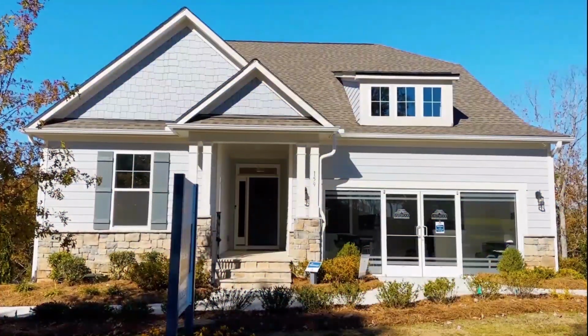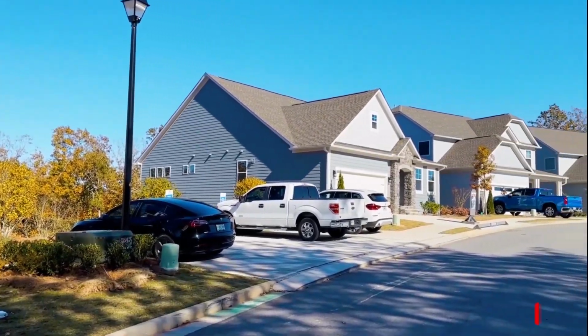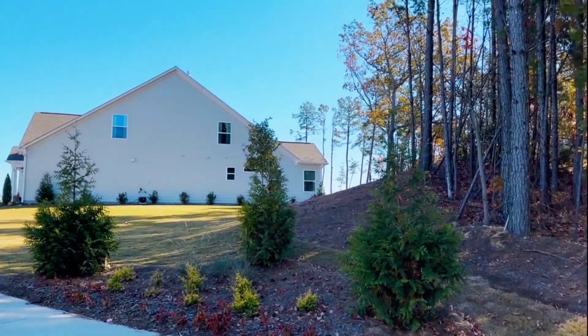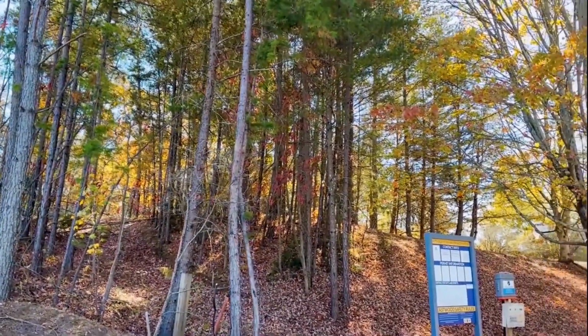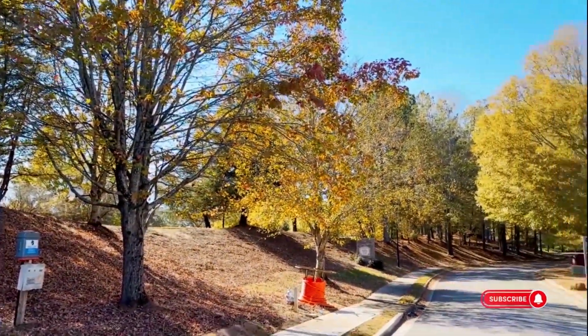This is the exterior of the Fenwick model. You'll see there are several completed homes, but there are many left as well. Lots of trees up here. We are so close to the mountains, and there's some really nice views as you come toward this community.